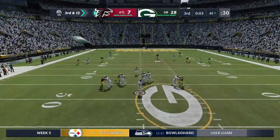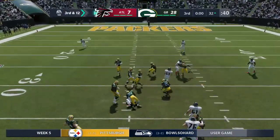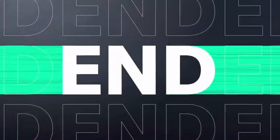From the gun, it's Rosen. Finding his safety valve here. That's complete. And a good job defensively. They stop him short of the first at the 32.